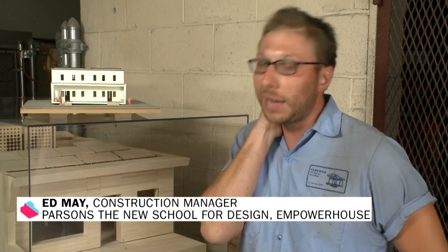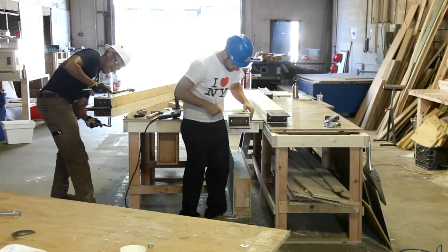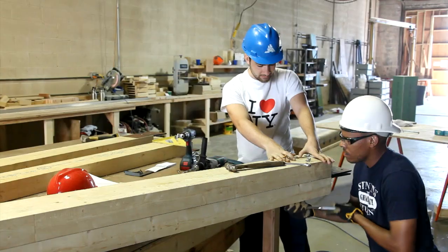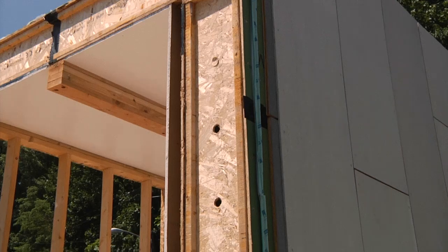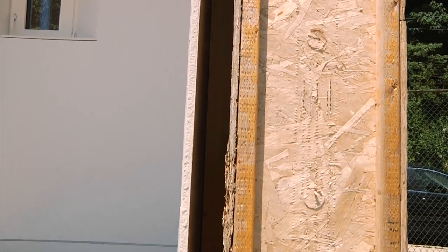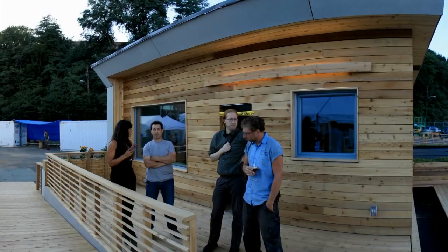We decided to do a panelized construction of this house. We decided to experiment with a modular sort of off-site construction technique, which allowed us to fabricate the primary components here in the shop. We used Nordic I-beams, which are traditionally used for floors. We actually used them for the walls as well. It gave us a super deep cavity which we could fill with our dense pack insulation. We're using a blown-in cellulose insulation. It's dense packed, which means that it's blown into the cavities, and it gives us a very tight air seal.